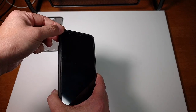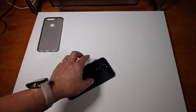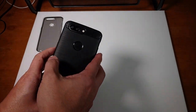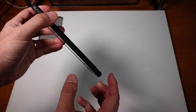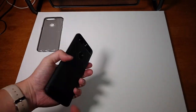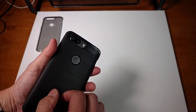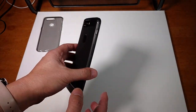It's got a little bit of raised lip on the top again, so you can actually put it on the table like this, no worries. You can kind of see this, see how the edge, let me try to get this to focus here. It's got a little edge right there, a little edge right here. So when you lay it down on the table, the camera hump is not sitting on the table. I do like this case better than the one that came with the phone.